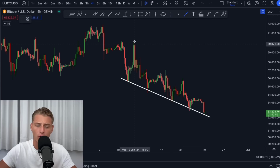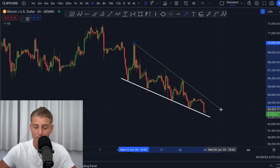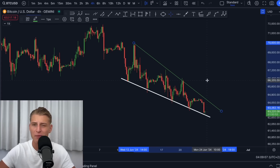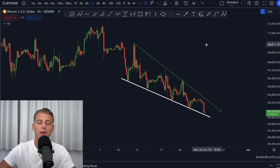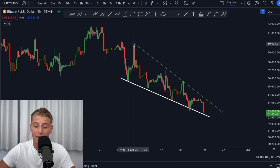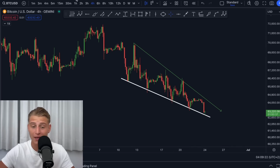But basically what we're looking at right now is this important downward sloping resistance line, and as long as Bitcoin is not breaking above this very important downward sloping resistance line, I believe we're not going to be seeing any big breakouts whatsoever. But the moment we break this downtrend right here on the top side, that is going to be the point where the next big move towards the upside is going to get initiated.